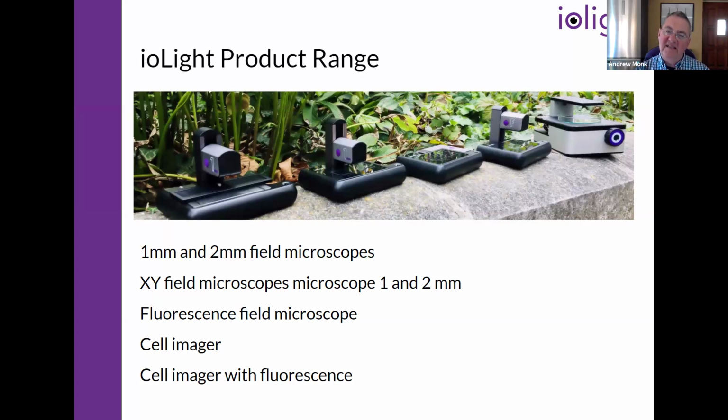It doesn't, it's a very weird product. It doesn't do everything because there are a lot of compromises in such a tiny microscope. But the good news is we also have a large laboratory microscope like this, which also has fluorescence in it. And so if you're doing serious fluorescence work, that's the tool you need. So that's our cell imager, and we'll have a look at that in a minute as well.